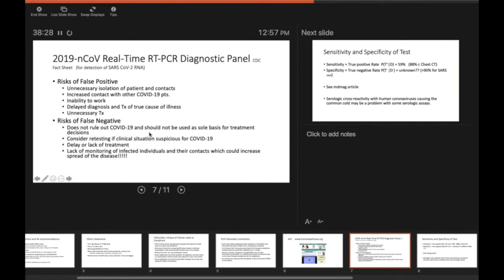There are also risks of false negatives. I think the sensitivity of the test is around 59%, one study showed, comparing it to CTs. The problem is culture is probably the gold standard, but they can't culture this virus. No one's really done it. So they use CTs, and it correlates with the CT findings about 59%. So the sensitivity is only 59%. That means maybe 40% of people who have the disease are going to test negative. So then you have to test again, and you see, is it positive or negative? So there are problems with the test.